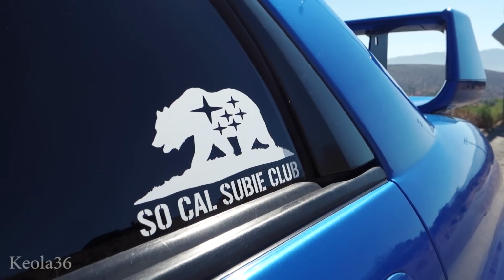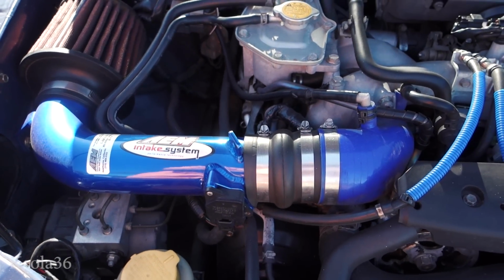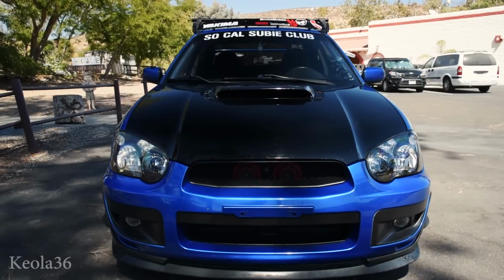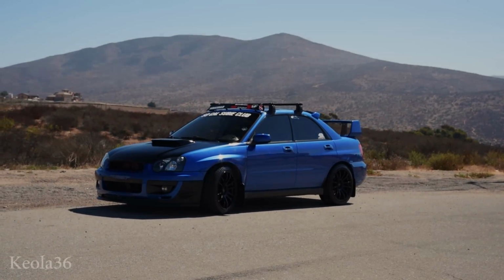Today's review features this 2004 Subaru WRX. It's equipped with a 5-speed manual transmission, a 2.0 flat-4 turbo with forged internals, a ported and polished TD04 turbo, and it sings along to 260 all-wheel horsepower.